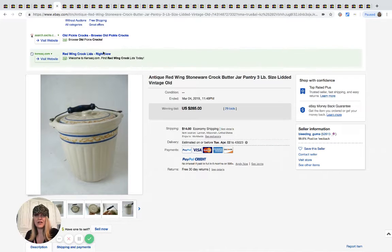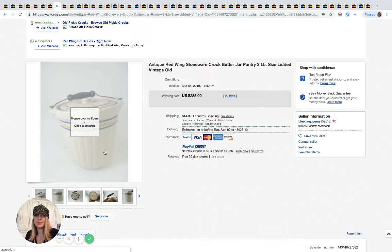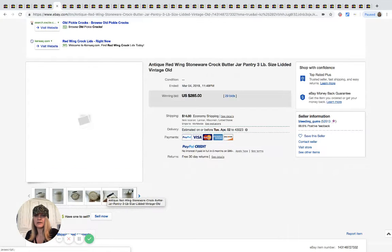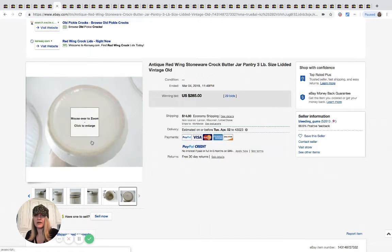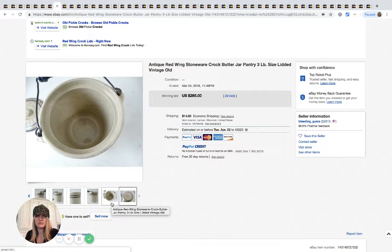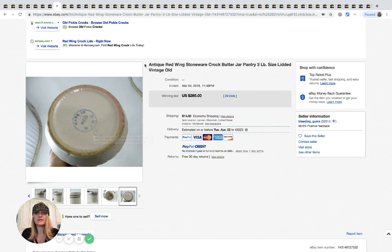Okay, I've been seeing a lot of this stoneware. This is a crock butter jar. And I guess this would be the branding on the bottom. It says Red Wing, but that doesn't look like a G, but maybe it is. Anyway, this sold for $285 with 29 bids.